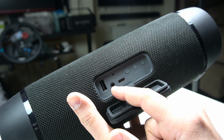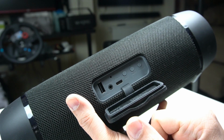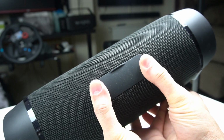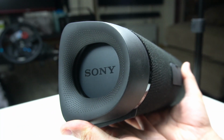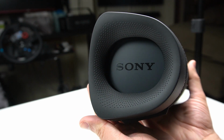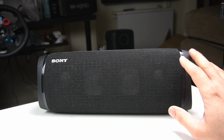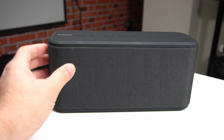The audio input, which is 3.5mm, is also supported, but there's no micro SD card slot, which is kind of not a problem at all, to be honest with you, because not many speakers have them. The passive radiators are very solid and visible on this SRS-XB43, putting a real edge to its design. Looks fantastic for sure. Now from the side of price tag, SRS-XB43 is sold at about £150, whereas Xdobo X8 Plus is sold around £60 to £70.